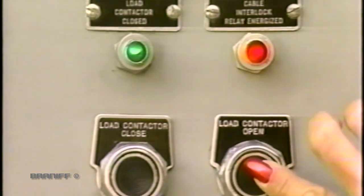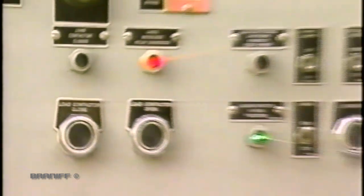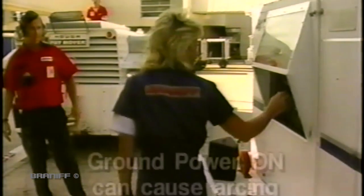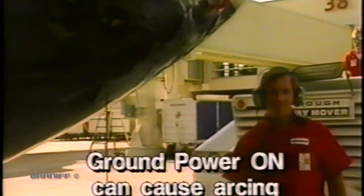When using external power, the ground power must be in the off position when plugging in the electrical cord to the aircraft. Remember that connecting or disconnecting the electrical cord with the ground power on can cause arcing of electricity, serious personal injury, and damage to the aircraft.